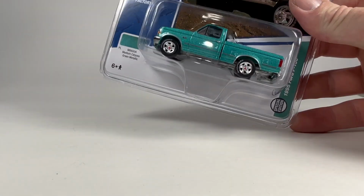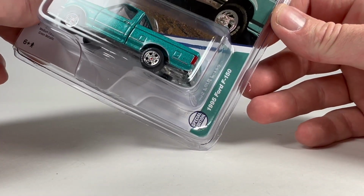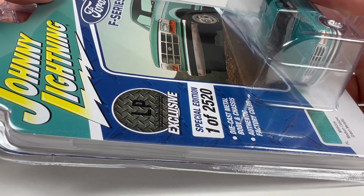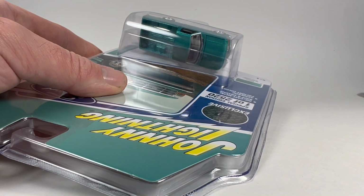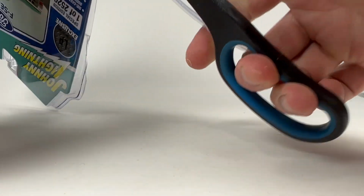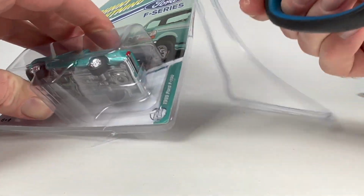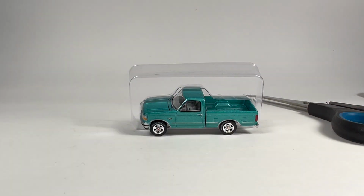Johnny Lightning, sticking with Johnny Lightning for a moment. We've got this limited edition 2520. This is a 1995 Ford F-150 in, like I said in the first half of the video, medium Calypso green metallic. Pretty cool. LP Diecast Garage exclusive. And that is a fun thing about Round 2 and Greenlight is that if you are a hobby dealer, you can commission exclusive products to be made for you, which Hot Wheels does not do. At least I don't think they do. But these are collectible and very cool that they're very limited runs of certain toolings.